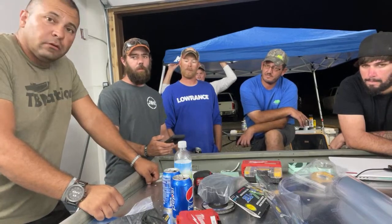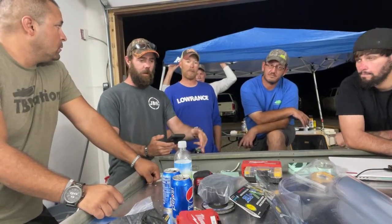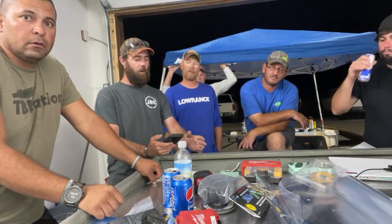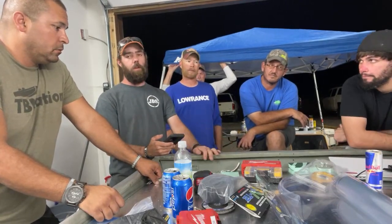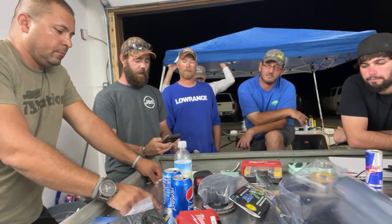Welding is all personal preference. If you have the ability to weld your frame up and then rivet it in or weld it into the boat, it's a total personal preference thing. This is more geared towards the DIY, and pretty much everybody can rivet. It's way easier to do an install with that.